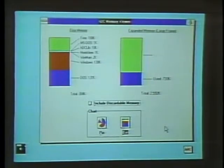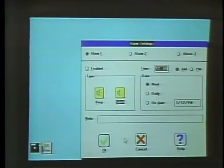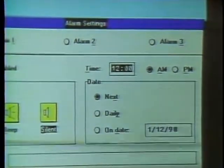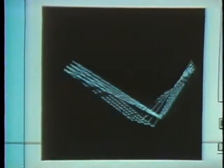Some of the tools, like the memory viewer, are straightforward. It gives you a display of memory in use and available. There's the alarm clock that provides a constant date and time display in your choice of formats, with the ability to set up to 3 alarms at one time. The font viewer allows you to see what each font looks like. Screensaver can be invoked in a variety of patterns.